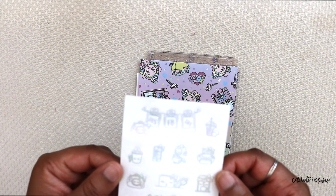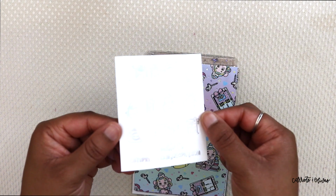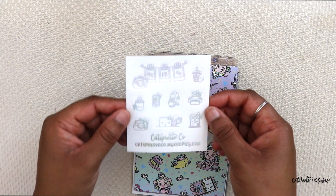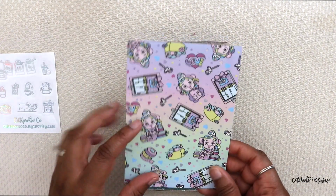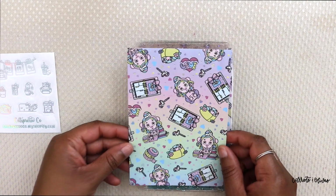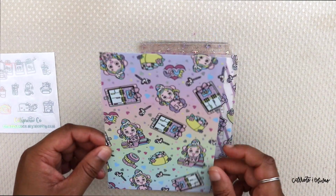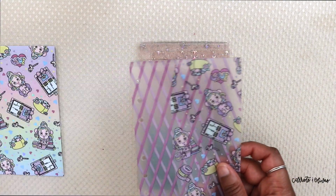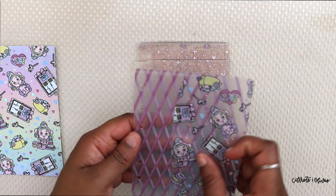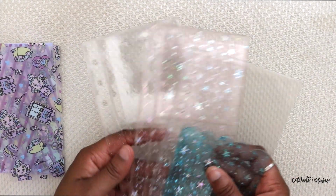Okay, so I'm not sure if this is something I picked up or if it was just a freebie, but it is hollow. I think it's hollow foiled. So this looks like a dashboard, but it's actually a thank you card, which is awesome because I could use it as a dashboard. Really pretty. I think this will fit well in an A6. This is the A6 pocket. Excited about that. And then I picked up the jelly sleeves.